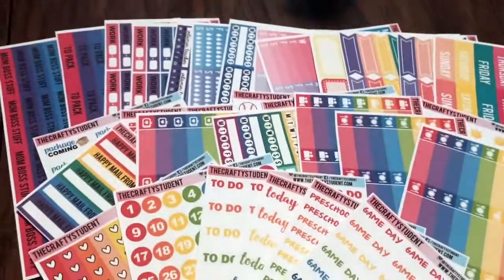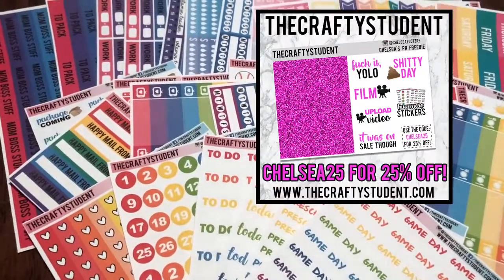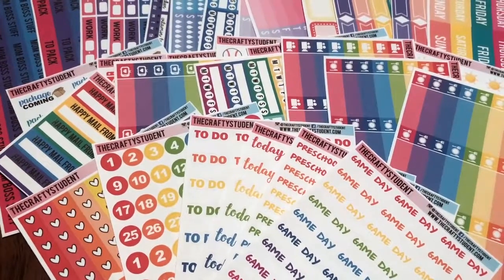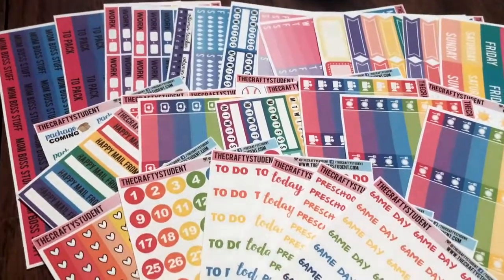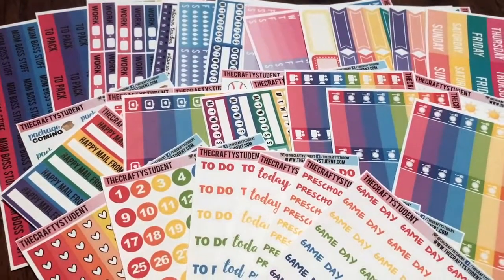So I have a haul today for you. It is my $100 haul. I saved up quite a bit to get to that $100 coupon. Let me just be clear on that. And only went over a few bucks, so I think I did pretty good. I got a lot of stuff that's new from new releases.